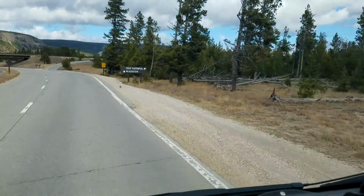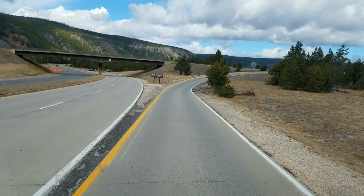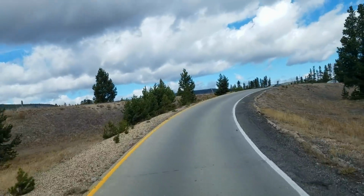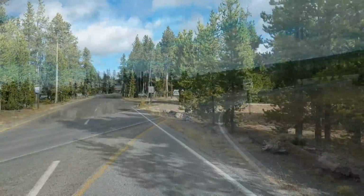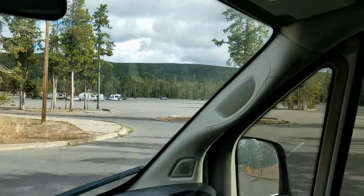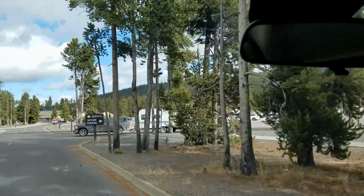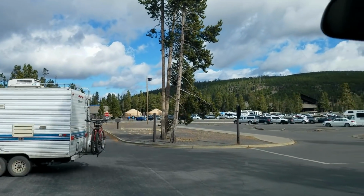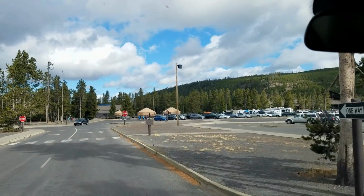Looks like we've made it to Old Faithful. I was there a month or so ago, but wasn't able to see the geyser because I couldn't leave the dogs. Old Faithful. Oh, just the way I like it. Not many people here. Well, let's pull right out in front of me. You see that? I'm not supposed to. It doesn't matter. I didn't hit him.